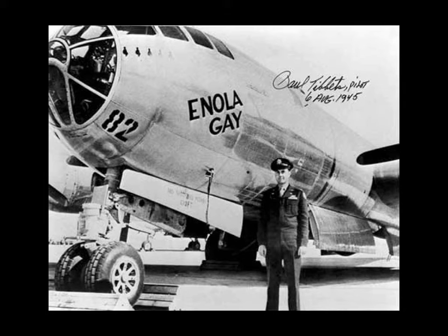This visual is the Enola Gay. It's the name of the plane standing behind that fellow there. His name's Paul Tibbets. And the Enola Gay is famous because she's the plane that drops the first atomic bomb in the history of warfare. Both atomic bombs were dropped by the United States. The Enola Gay drops the Little Boy bomb on Hiroshima, and another plane called the Boxcar will drop the Fat Man bomb on Nagasaki.